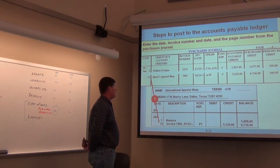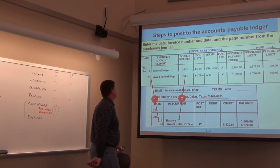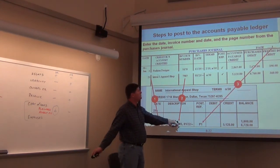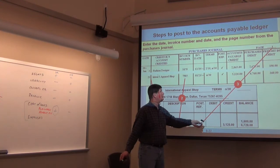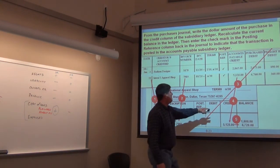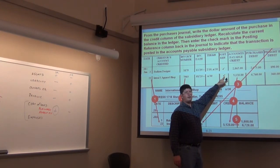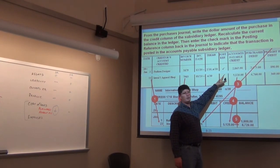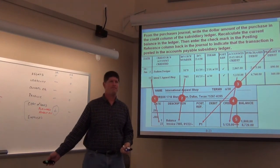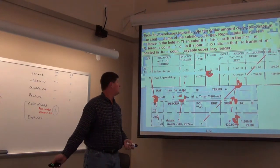Here's the John Madden version of it. So date pulls down, invoice number and description pulls down, purchases journal page 1, dollar amount pulls down, calculate the new dollar amount, insert the check mark in the post reference column in your purchases journal to show that you've done this. Okay? Good? Moving on.